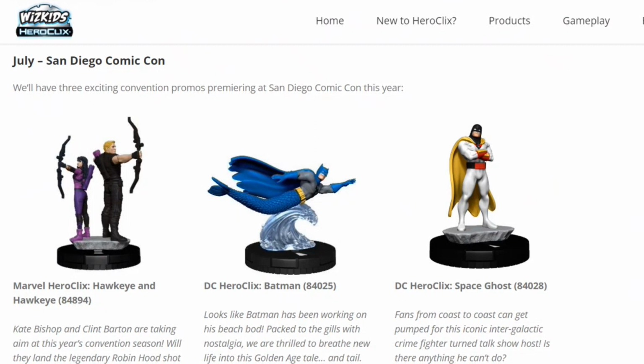And here we have Space Ghost, which we actually talked about during my previous news video. I do think he's an awesome figure that you can play as low as 30 points. So this is something to keep an eye out for.